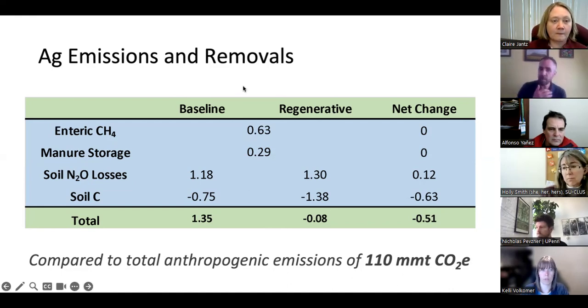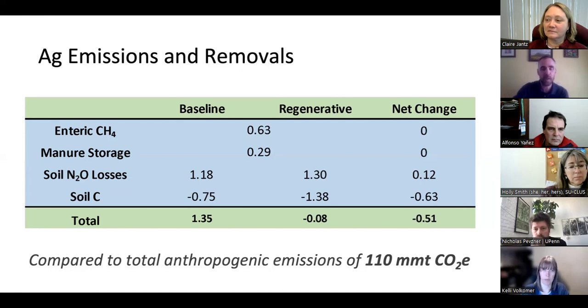I don't at all mean to convey here that soil and regenerative farming is not important. It's obviously incredibly vital for water quality, for biodiversity, for just continuing to produce food. But these numbers suggest it's a pretty small part of the overall climate mitigation story, at least for the Delaware River Basin.